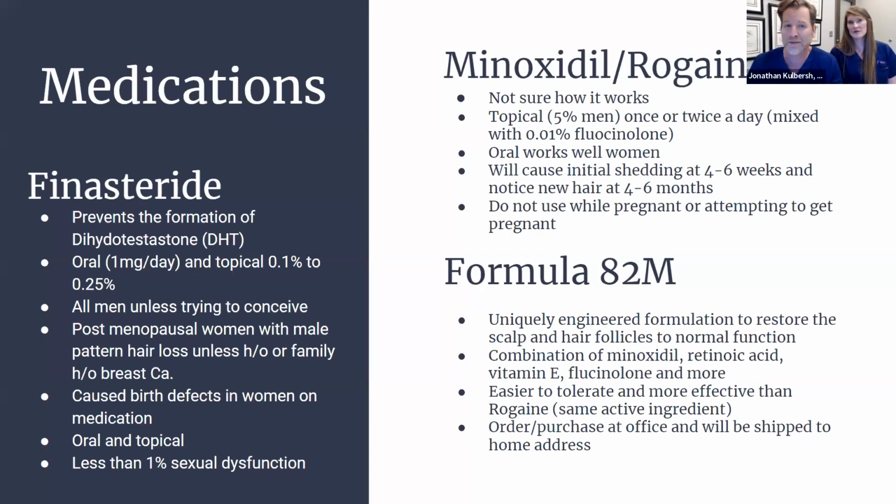Minoxidil works for everybody, especially oral minoxidil works pretty darn good with women. So I really like oral minoxidil, especially for women. I think that if we can get everybody on both of these topically or orally, I'd be pretty darn happy with that. There are certainly instances where you shouldn't be on them, and we would clarify that with each individual about who would not be able to be on these 2 types of medications.